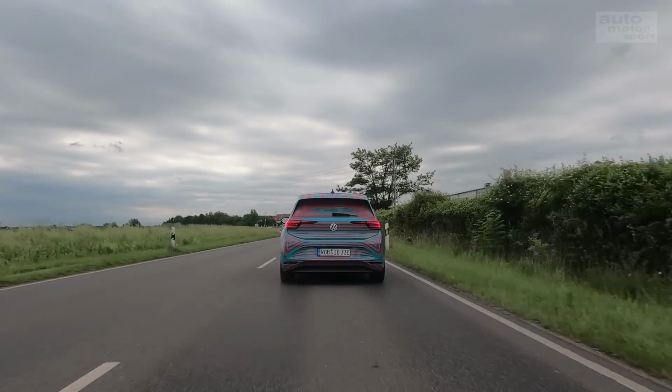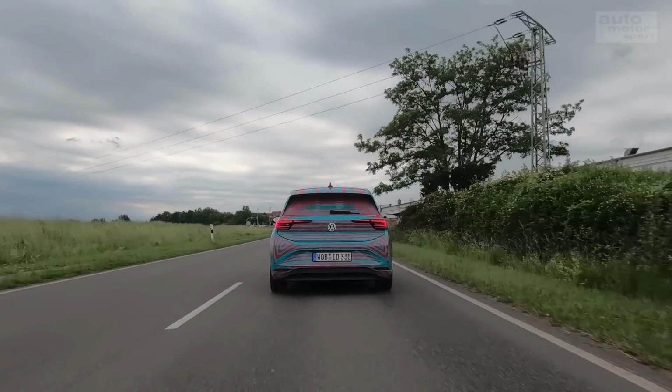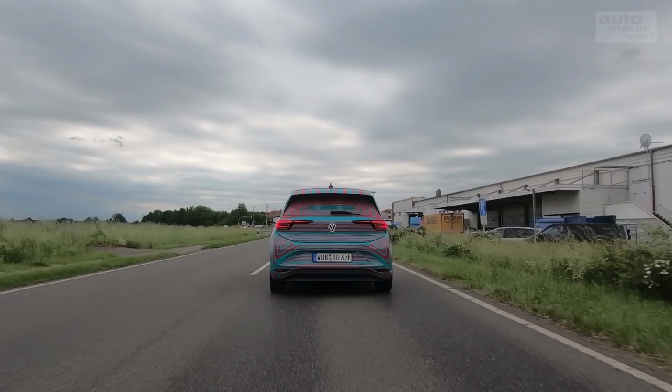It definitely wasn't cheap. And now VW is announcing that the ID, with the smallest battery, the 45 kilowatt-hour battery, will have a range of 330 kilometers and cost less than 30,000 euros. It's much more affordable than the e-Golf.